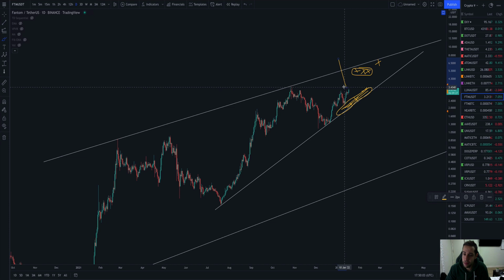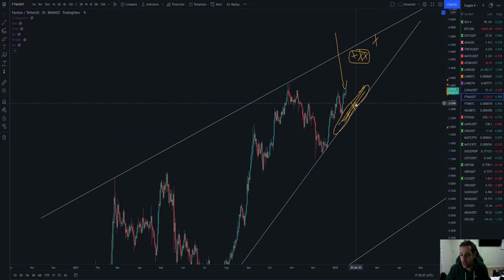Don't chase big green candles like this, okay? Wait for the retracement, get in at a cheaper price. The market will always give you those opportunities. So yeah, just be patient.